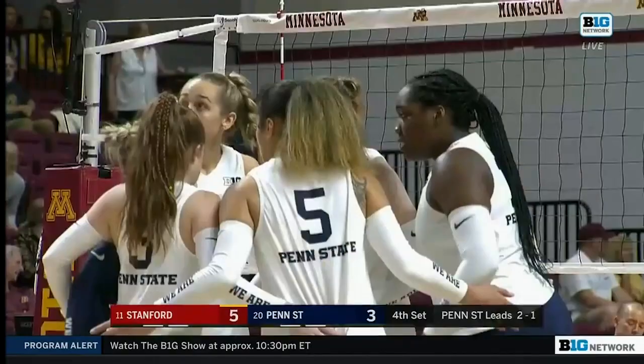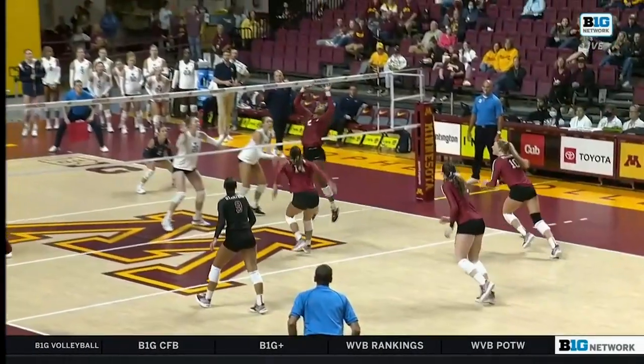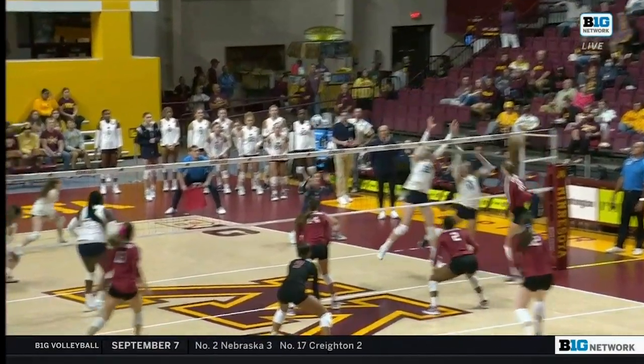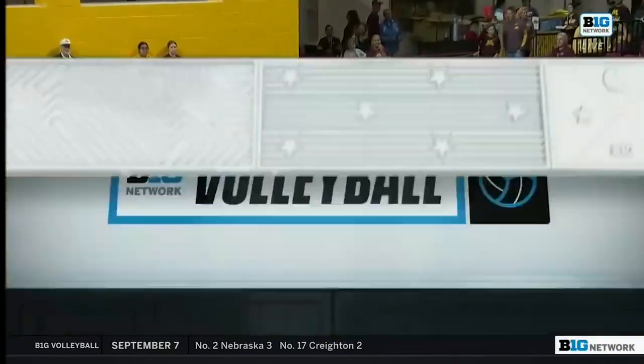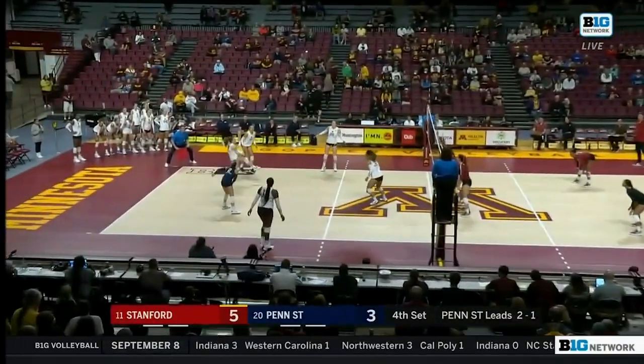Kendall Kip hitting right over that Penn State block. A big block in front of her, but she's able to get up there, use her hang time, and just clip those fingertips. It's such a hard ball to defend because it's taken off like a taxi to the back of the gym.